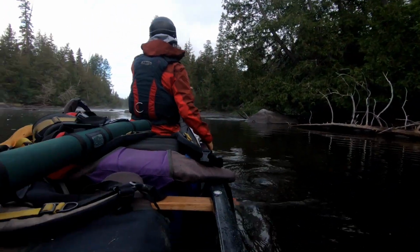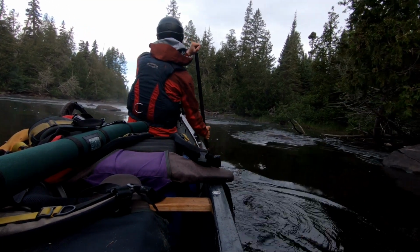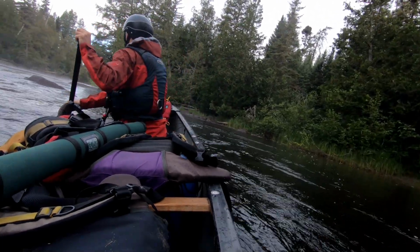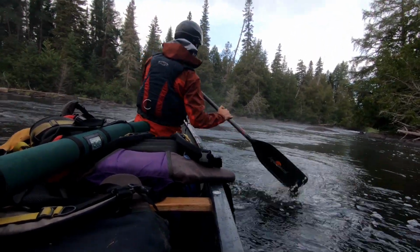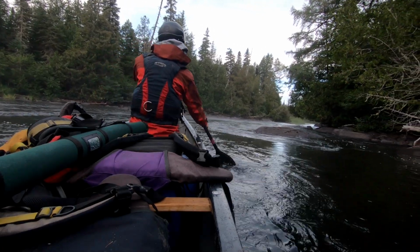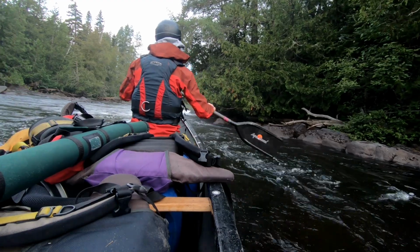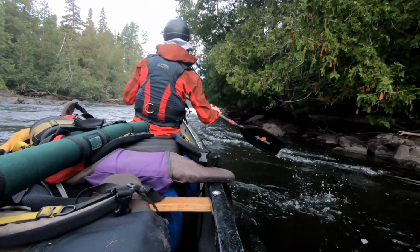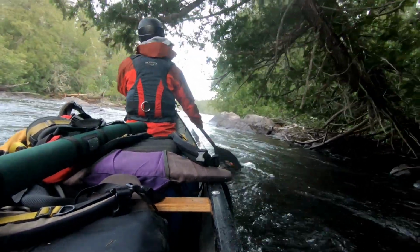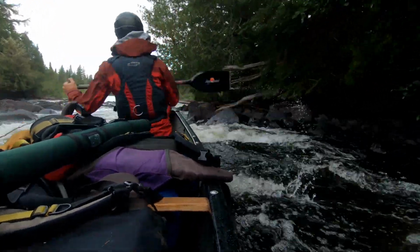8:30 now. Okay, we're running Tarpon Rapids. It's a good drop at the bottom, and it's good flow of water. So let's see how we manage this run. Let's go to the left of this one. Yep. And then go to the right. Yep. Right. Yep.